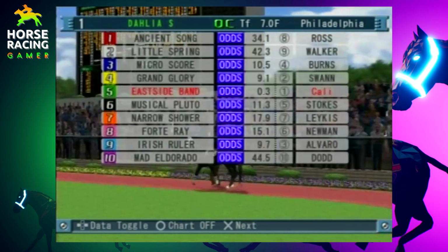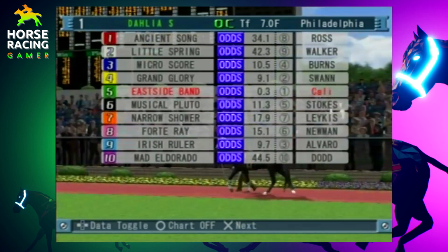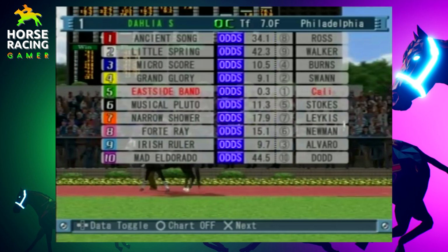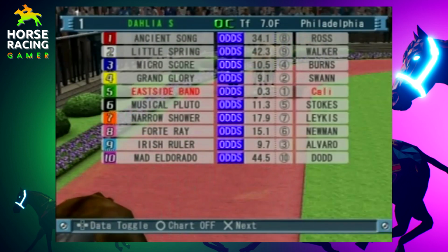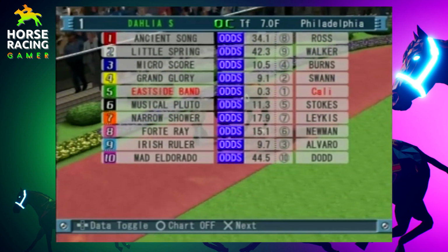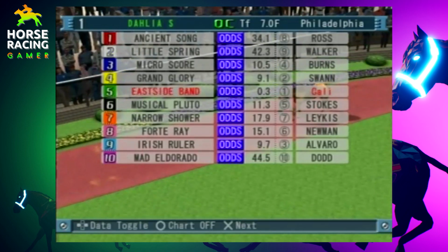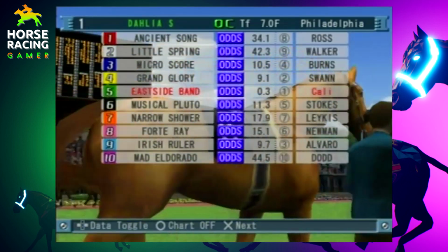Eastside Band, 2-year-old filly, she's up. Remember we've been talking about how strong she looks? She's basically been our first 5-star quality foal in this entire game and playthrough. She's going to pay 30 cents to win, and the next second best horse is a whole $9. I have to get a screenshot of that, because that's insanity. Never had a horse be favored that highly in an opening debut match, like an opening maiden match.